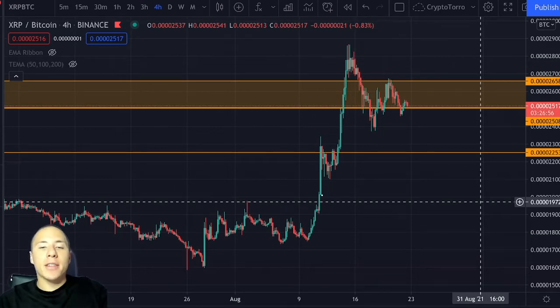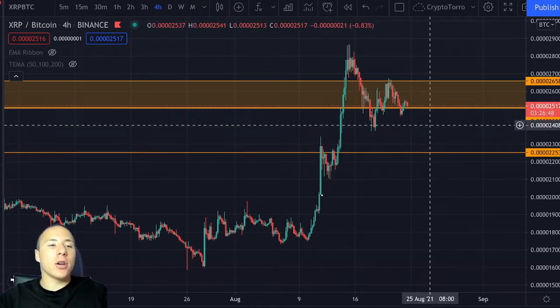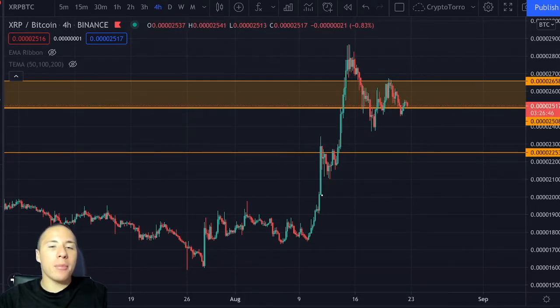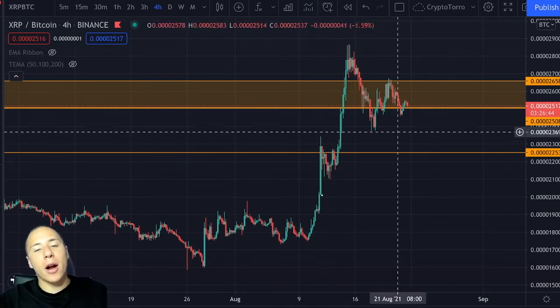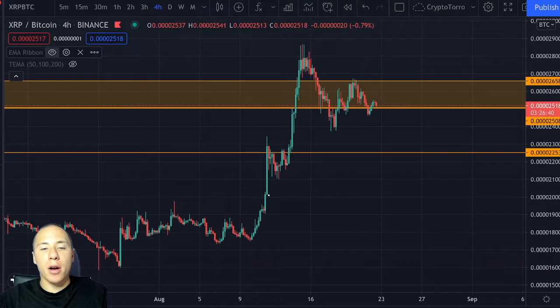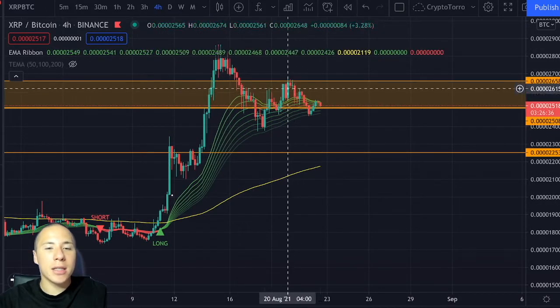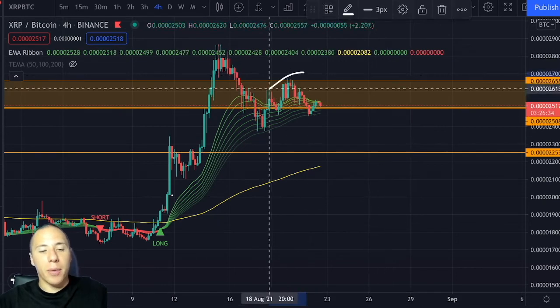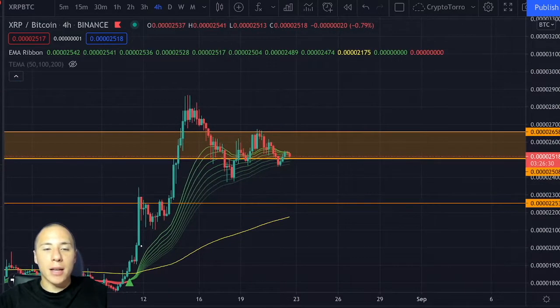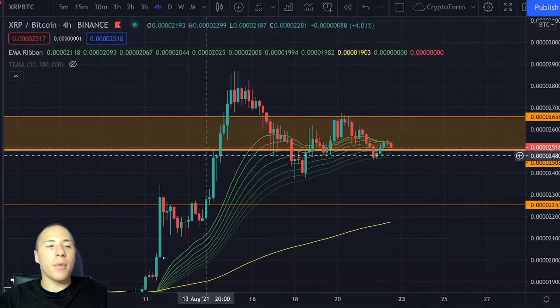On today's video, I would like to talk about XRP and how it's currently performing and what I think is very important right away. So the XRP compared to Bitcoin chart, and I'm right now looking at it on the 4-hourly time frame. What I wanted to show you is actually just the EMA ribbon over here. And what I think is very important is that we are right now, as you can see, clearly getting supported by the EMA ribbon. This is for the second time already since we saw this breakout above the orange box.